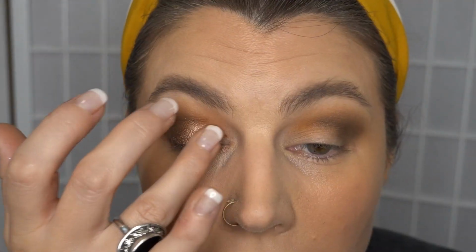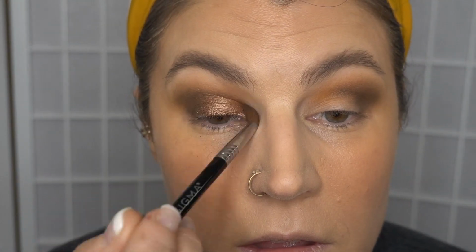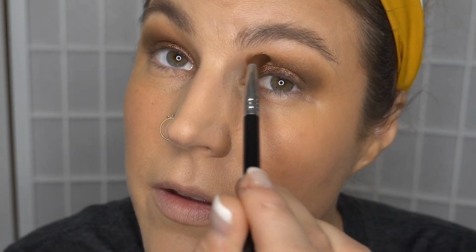Big old smoky. That's what we're doing. Ooh. Had a bit more on my finger than I bargained for then. So smudge her out a bit. It's a really pretty colour.